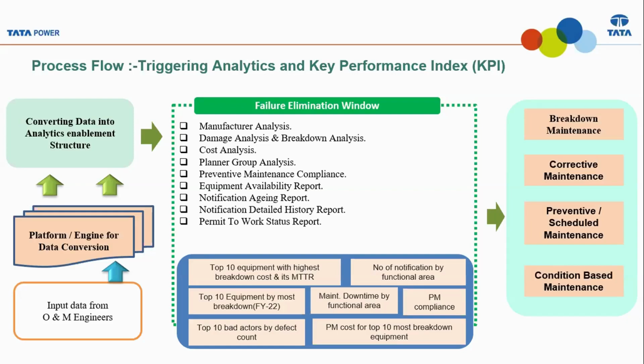Certain levels of analysis, related to manufacturing, related to damage, related to breakdown, related to cost, and related to preventive maintenance compliance, have to be there in the key process. The information collected should be automatically analyzed to determine a range of probability for the likelihood of failure over a series of time ranges, right?